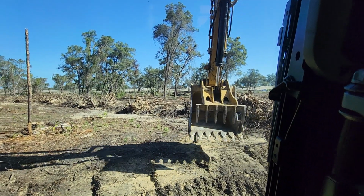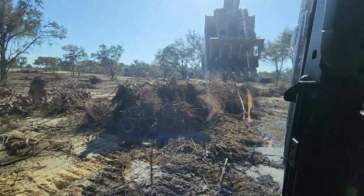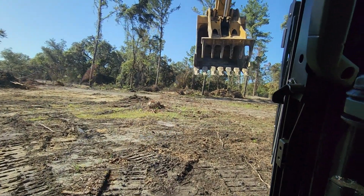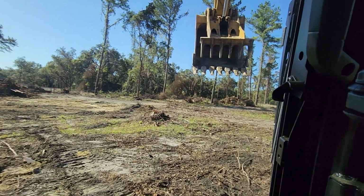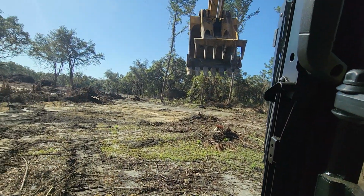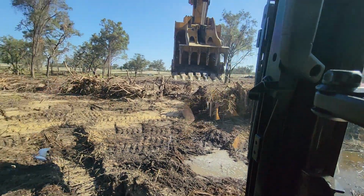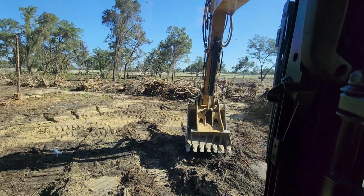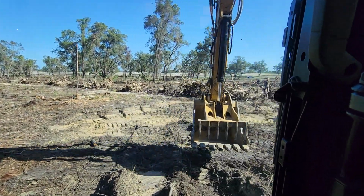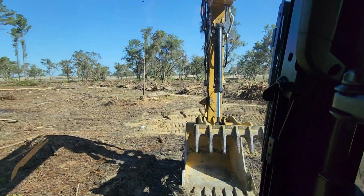Because contrary to popular belief, of all the burn piles that I've seen in my life that people make, you know, dirt don't burn. People wonder why they make these burn piles and light it on fire, and a week later they're still trying to burn it, because it won't burn, because, well, dirt don't burn.